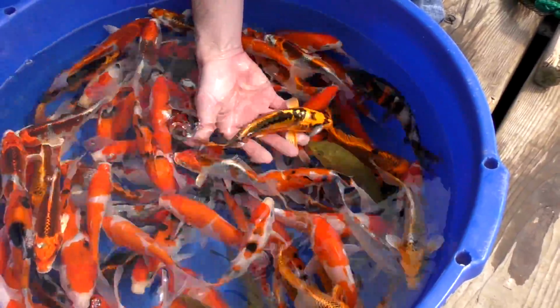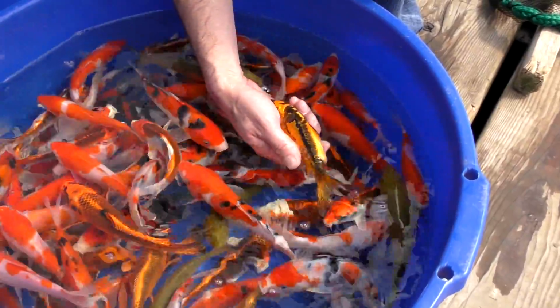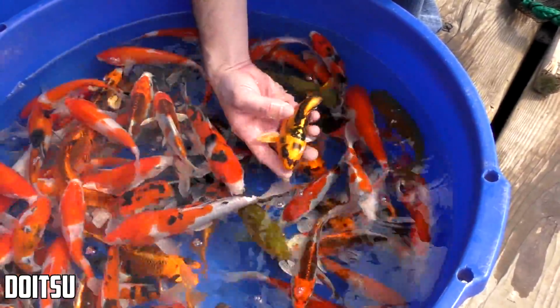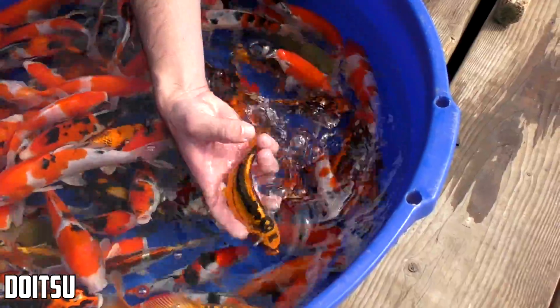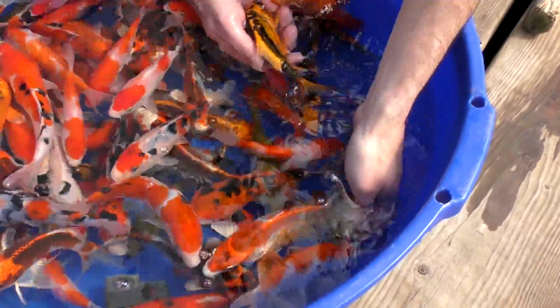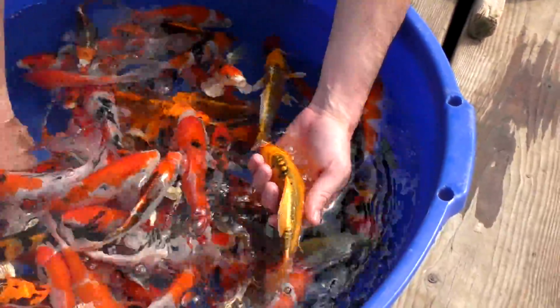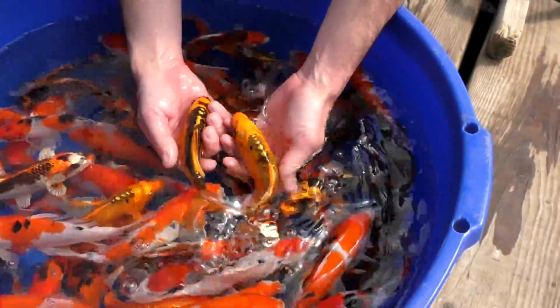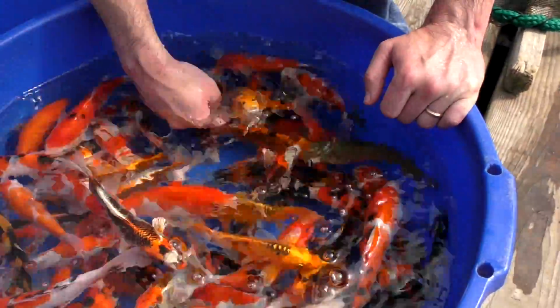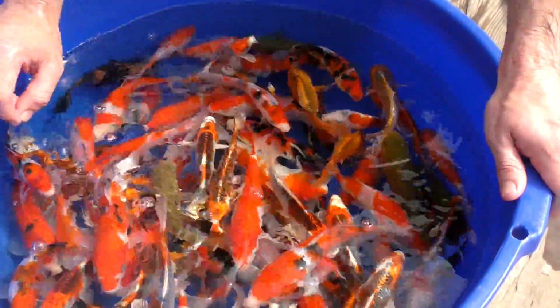So this would be considered a kawarigoi. That's a pretty cool one. This is a doitsu, so it's got that scaleless effect, except it's got these big scales right up the backbone, which are really cool. And that one and this one are the same fish. Oh wow! But I know which one I'd want to have in my pond. Exactly. Make sure he stays out. That one's pretty cool, so we'll move that guy next door.